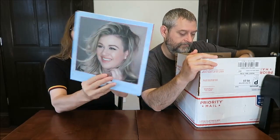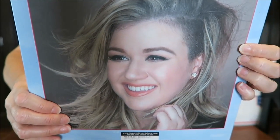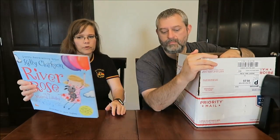Oh wow, Kelly Clarkson wrote a book? River Rose and the Magical Lullaby. Listen to the original song online at River Rose. I had no idea. Oh, and that's a beautiful picture of her on the back. I can't remember what she looks like. Oh, that's a really good picture. That's so cool. Okay.